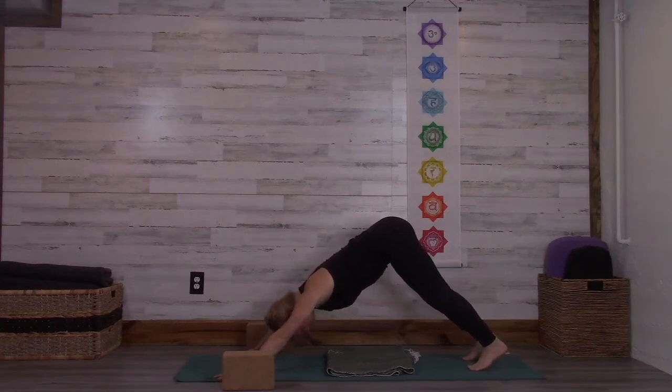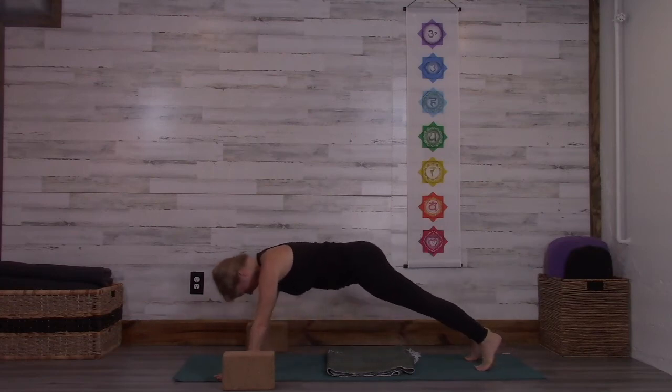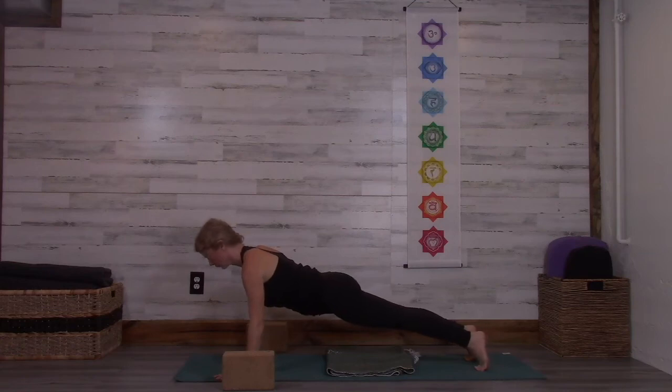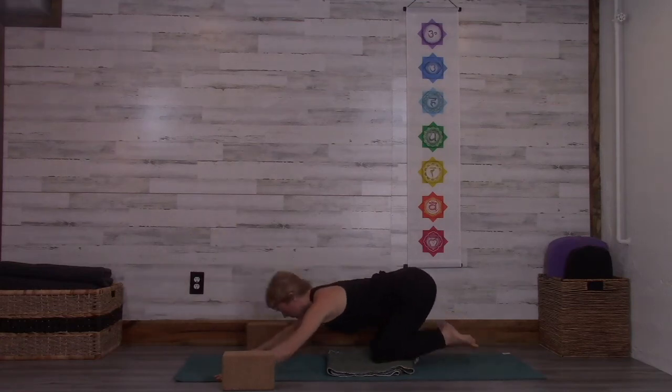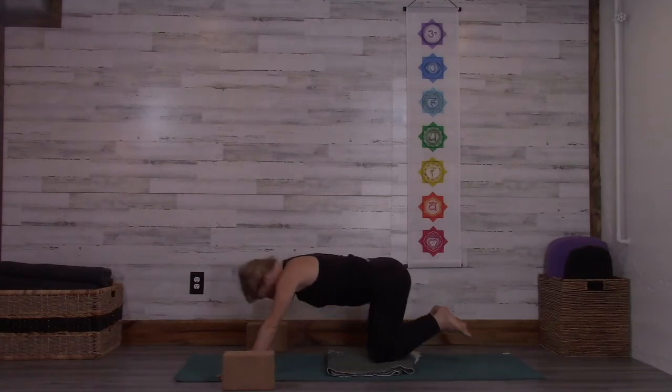As you arrive in down dog, we're going to roll the hips forward into plank. So inhale, shift the hips forward, plank pose. As you take your exhale, lower your knees and move your hips back toward your heels, coming into extended child's pose. The next inhalation, you're going to rise back up.